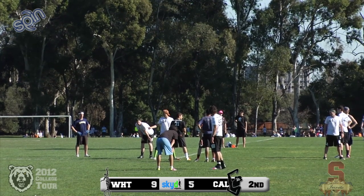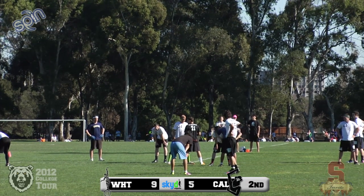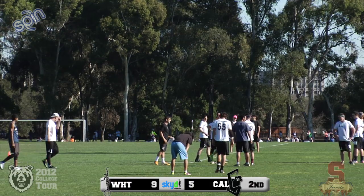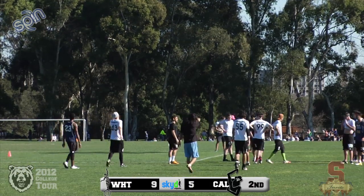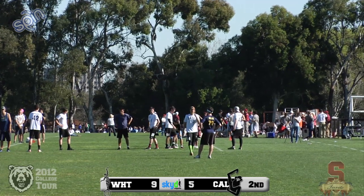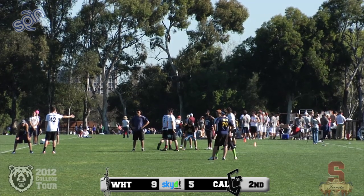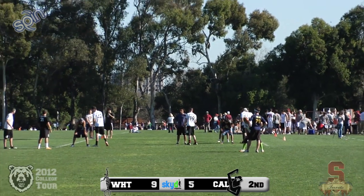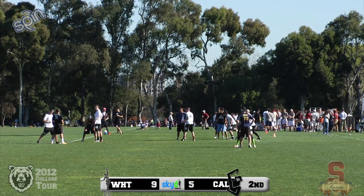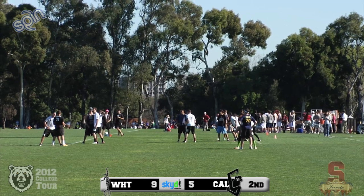Here's Joseph McLaughlin again, who just made that layout grab to hold possession after that overthrow on the Brendan Bullock-Sullivan all-blind cut. Timeout called by Cal, and we'll get to see their chance for a hold. Cal setting up their end zone offense. Pollard in isolation with a diagonal stack. McLaughlin picking up the disc.